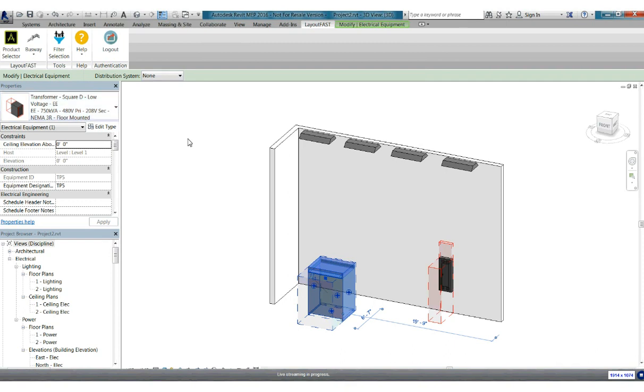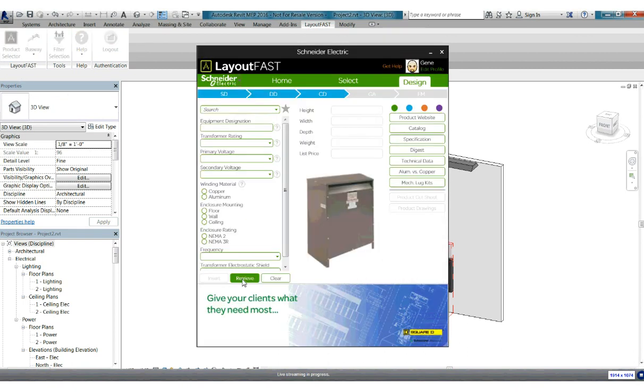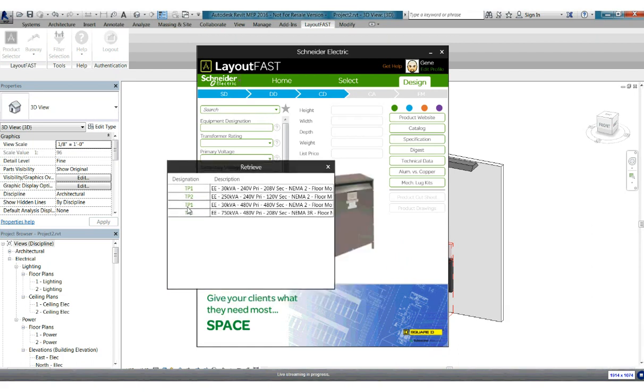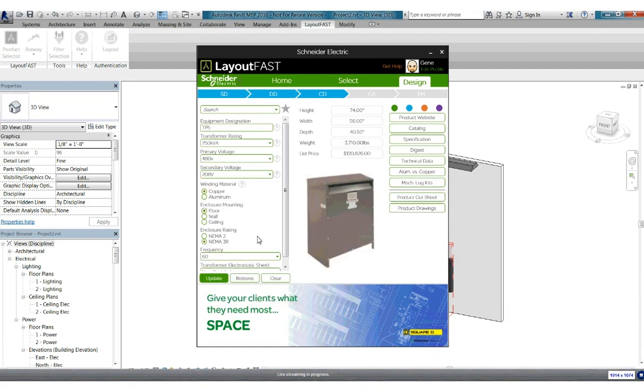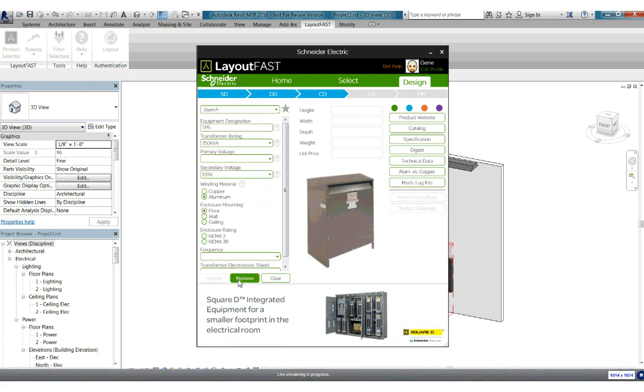So basically you can pull back any of our objects or any of our RFAs in the project and update them. So, working on the project, you come back and say, oh, I don't need 750 kVA, I can actually drop it down to a smaller kVA. You don't have to go in there and download a new type. All you have to do is use LayoutFAST and retrieve that particular designation and just change the 75 kVA to something else.